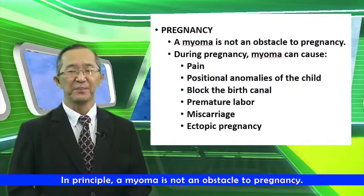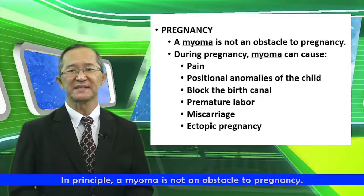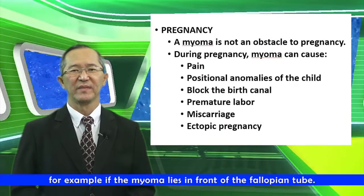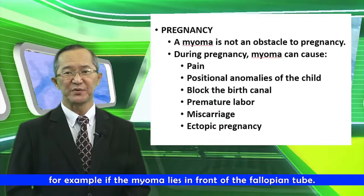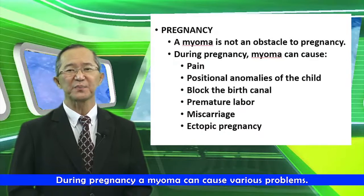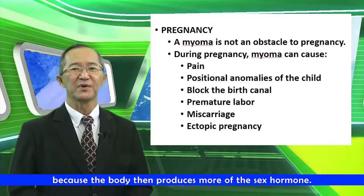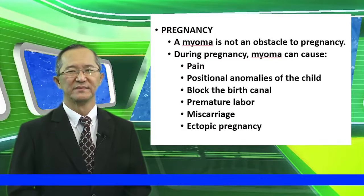Pregnancy. In principle, a myoma is not an obstruction to pregnancy. Only in rare cases does infertility occur in affected women, for example, if the myoma lies in front of the fallopian tube. During pregnancy, a myoma can cause various problems. As an estrogen-dependent tumor, myoma grows faster in pregnancy because the body then produces more of the sex hormone.